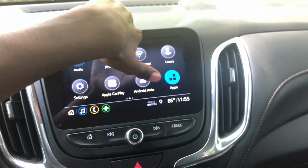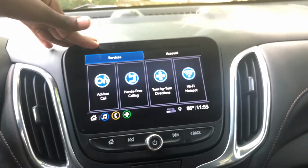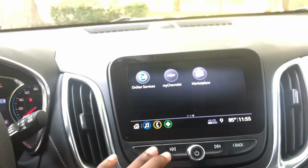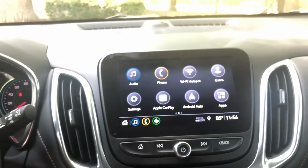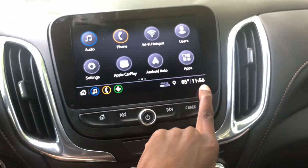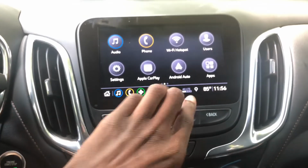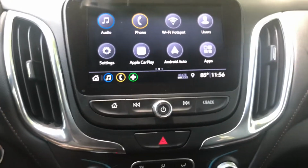Android Auto, Apple CarPlay, your apps have already been there. OnStar services like hands-free calling, turn-by-turn navigation. You can marketplace. I think it shows you gas prices, but we've never gotten it to work. I think that's the infotainment system right there. Here you just have some information like the time, what the temperature is, and what the 4G LTE connection is.